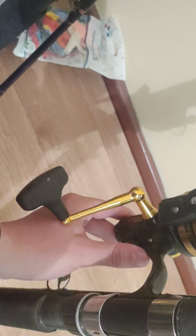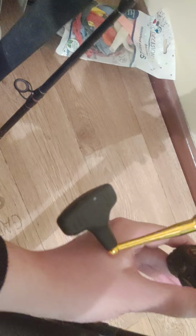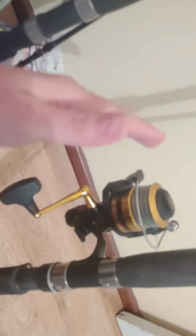This is what's known as a bait caster. Oh, sorry, not a bait caster. I'm trying to remember the name. I think it could be a bait runner. So when you click that down, the reel will spin and release line, and it won't cause any drag, so your rod won't get taken off when it's on.